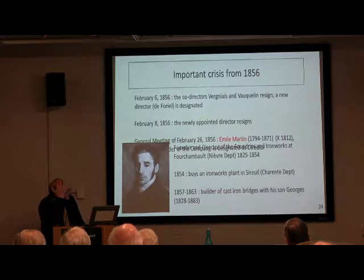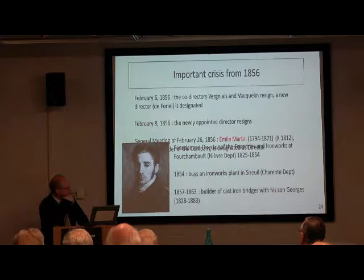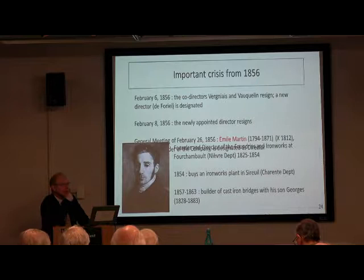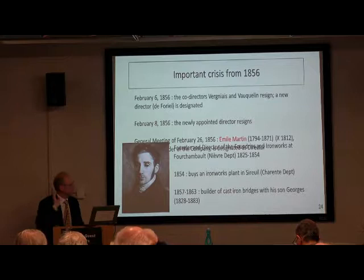In 1854, he buys an ironwork plant in Sireuil, and that's in the Charente department. And in that plant, he will develop with his son, one of his two sons, the process called Martin's process to produce steel, known also as Siemens Martin. They were working together, but generally the invention of the process is attributed to the son of Emil Martin. And he had a second son, a bridge builder, or cast iron bridge builder. And of course, Emil Martin will also work with his second son from 1857 to 1863 as builder of cast iron bridges with George.